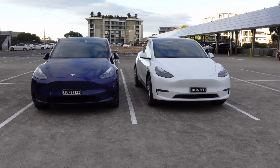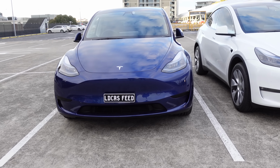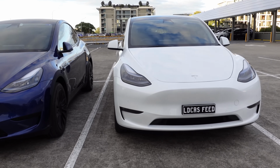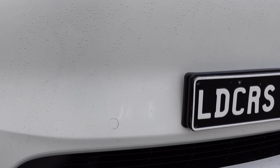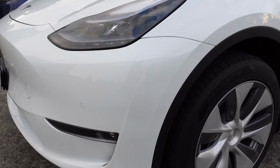So Anthony, I've noticed that both cars have the ultrasonic sensors. Yes, ultrasonic sensors still available. For how much longer, we don't know. That's right. I think most, in fact all, cars in Australia are still delivered with the ultrasonic sensors, which are these things here. I'll just walk a bit closer. If you see a little round dot like that next to your plate, and on this side too, and around the sides of the car like that, then you've got the ultrasonic sensors for now. As Anthony said, we shall see how long they actually get delivered with these sensors.